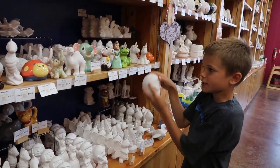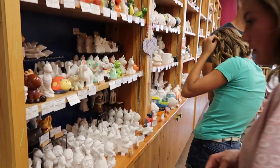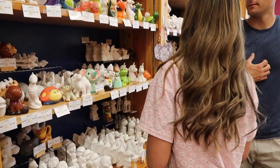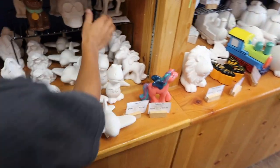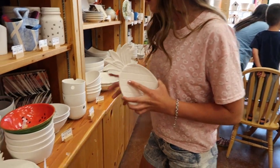You wanna do the skull? The skeleton skull? Is there pineapple? Cool, buddy. Okay, yeah, look for a pineapple, Kesley. What do you think you wanna do, Lily? I want a pineapple. I know, is there one? They have to have a pineapple. Look, there's an airplane. Why do you want that one? Rhett, there's a plane. Lily found her pineapple. That's cute.